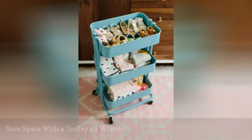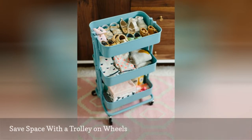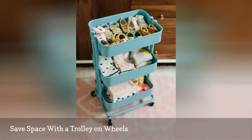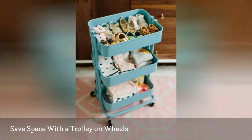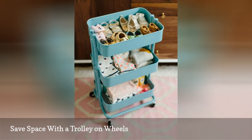This beautiful blue IKEA trolley cart, featured on Glitter Guide, makes for a perfect, portable dressing station and provides a great alternative to a bulky dresser. Just set this space-saving beauty next to your changing table, and you will have everything you need to dress baby right at your fingertips.